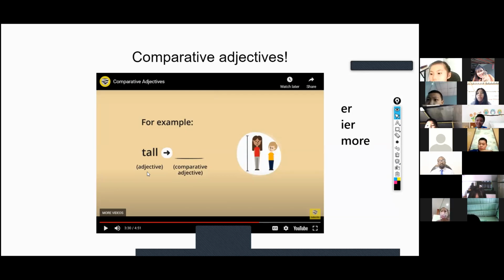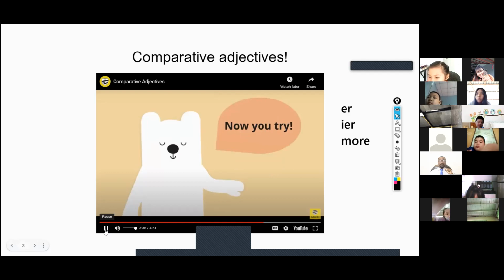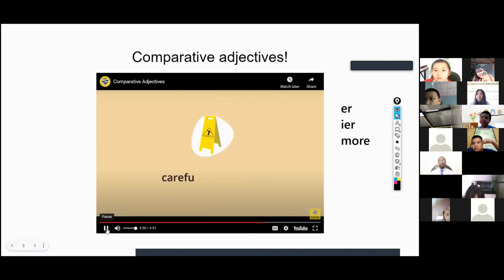What does tall become? Taller. Good. So just er, no ier, because there's no y. So we just add er, taller, okay? Taller. Very good. So now you try. Stay here and try the next one, okay?